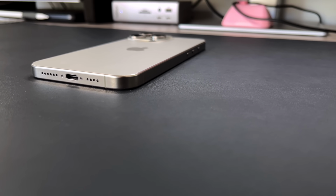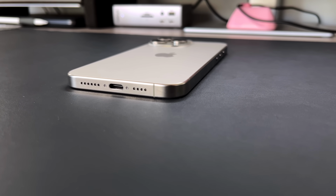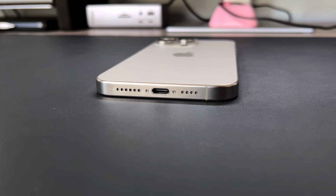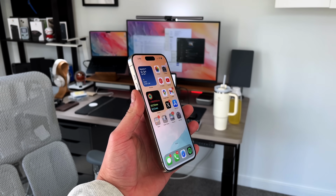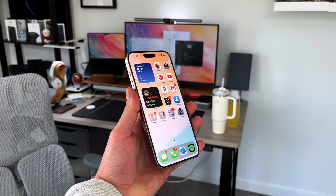The USB-C port on the iPhone 15 Pro Max has completely changed the way that myself and a bunch of other people use their iPhones in their workflows, from a creative, from a professional, from any real standpoint at the end of the day, because that USB-C port has completely opened up what the iPhone can be. So that is the first upgrade from the 14 Pro Max to the 15 Pro Max that really makes the iPhone 15 Pro Max the greatest iPhone that Apple has ever made.